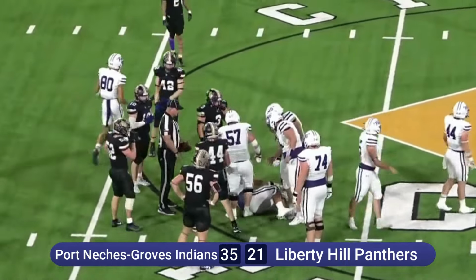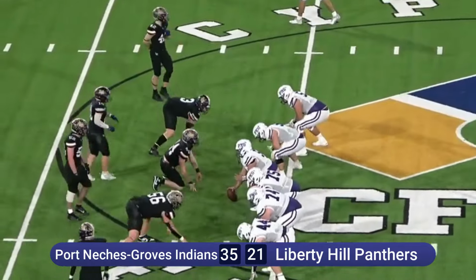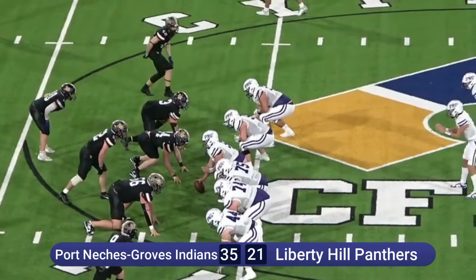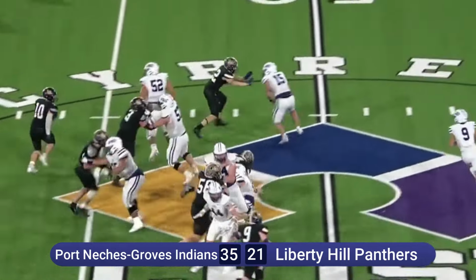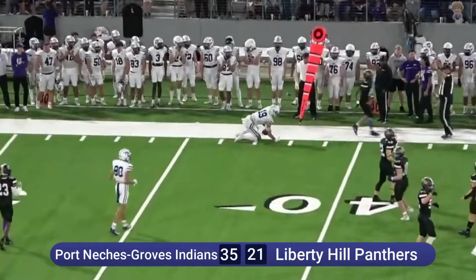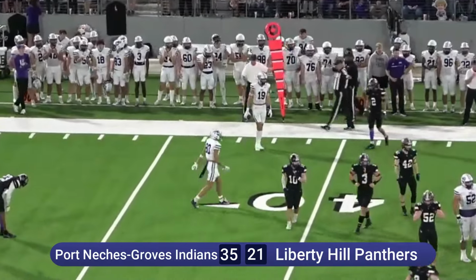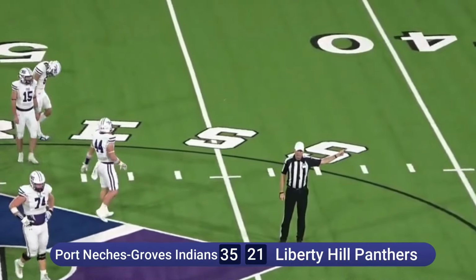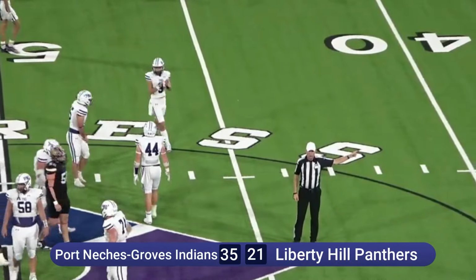It'll be third and six from the 44. Big third down right here. PNG looking for the first down. Three receivers to the far side, none to the near. Bailey rolls out right side. Has an open receiver. Adams on the sideline. Catch at the 43-yard line. There is a flag on the play. And set it back 5 yards. Repeat third down. Sets them back to third and 16.